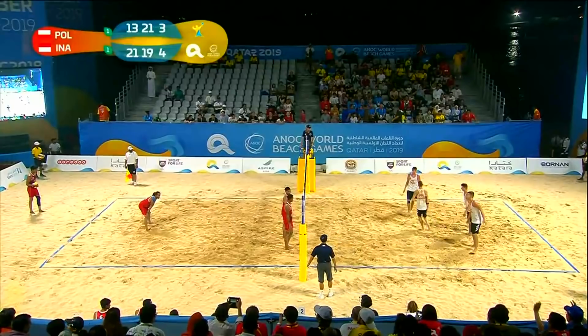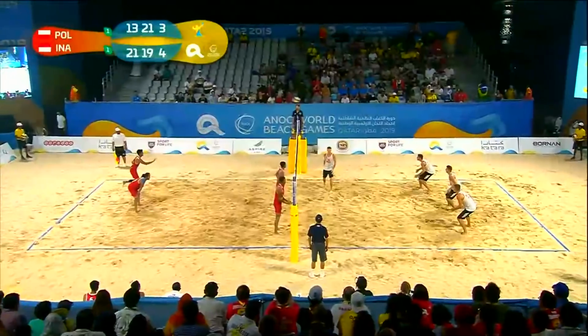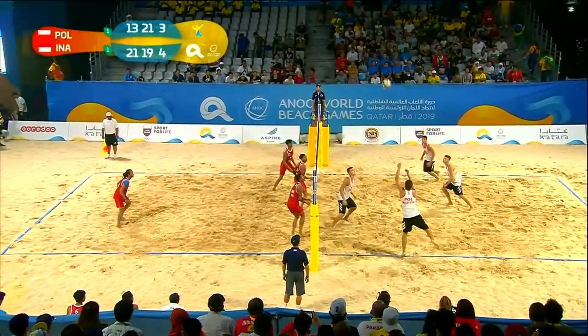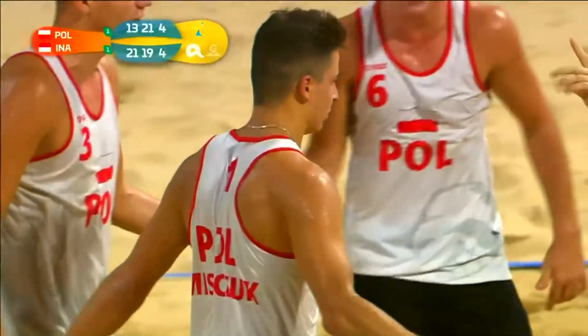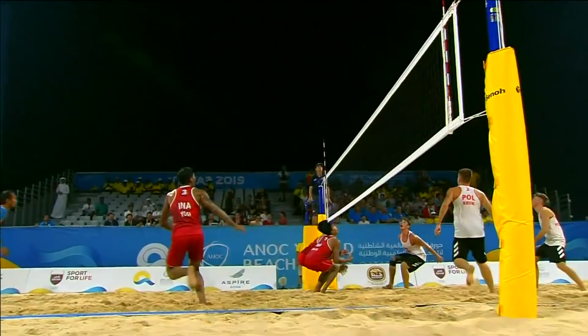What's coming our way? Poznański comes across to Mischuk. Good block. Ball still with Poland. It's a long way across. The joust at the net somehow has been kept alive. And the kill comes in from Mischuk to level it up. Ginormous at the net, Mischuk.